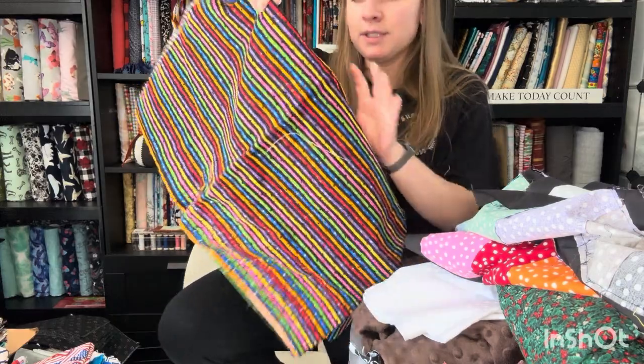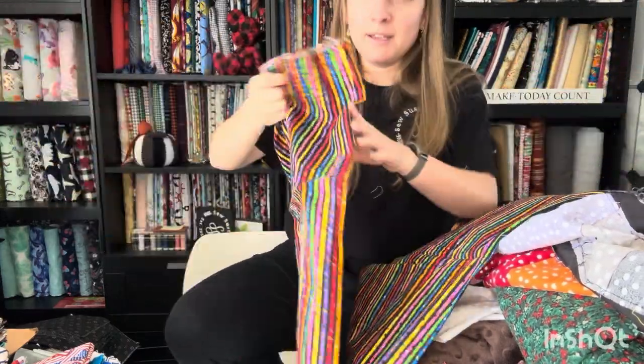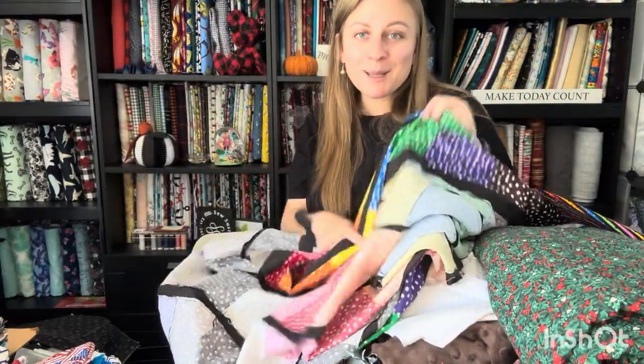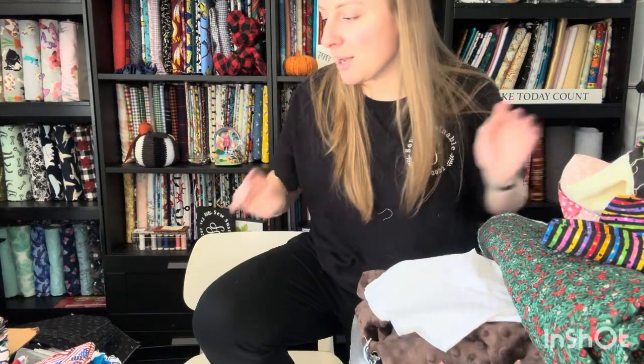I bet this was intended to be the back. That's my guess. I think this fabric was intended to be the back. That's so cute. I might finish that off, and then this would be like a cute little picnic blanket quilt. Let me know if you want to see that in the comment section down below.